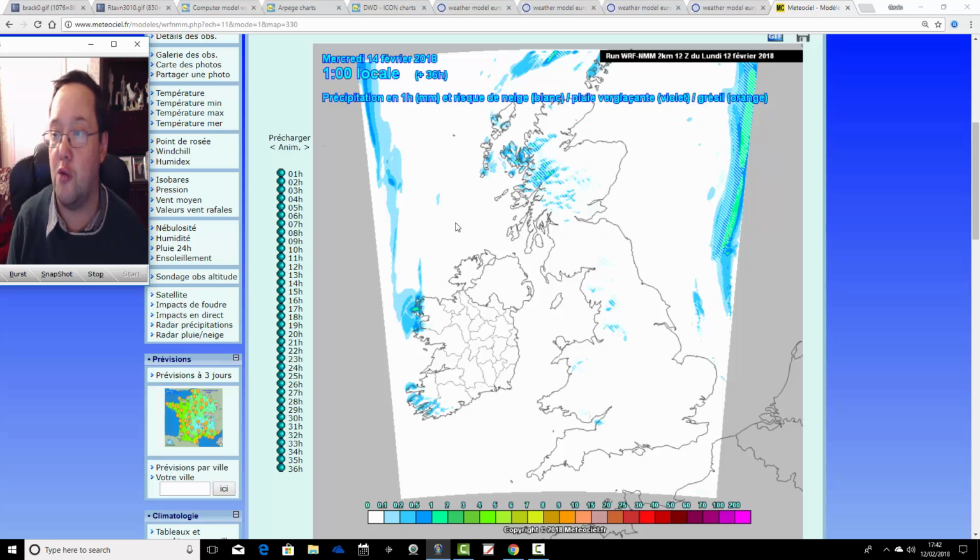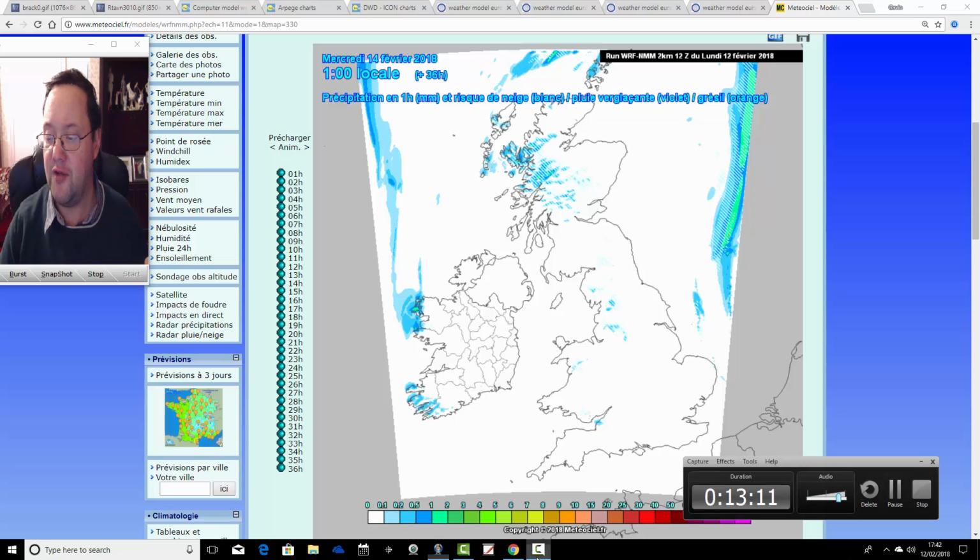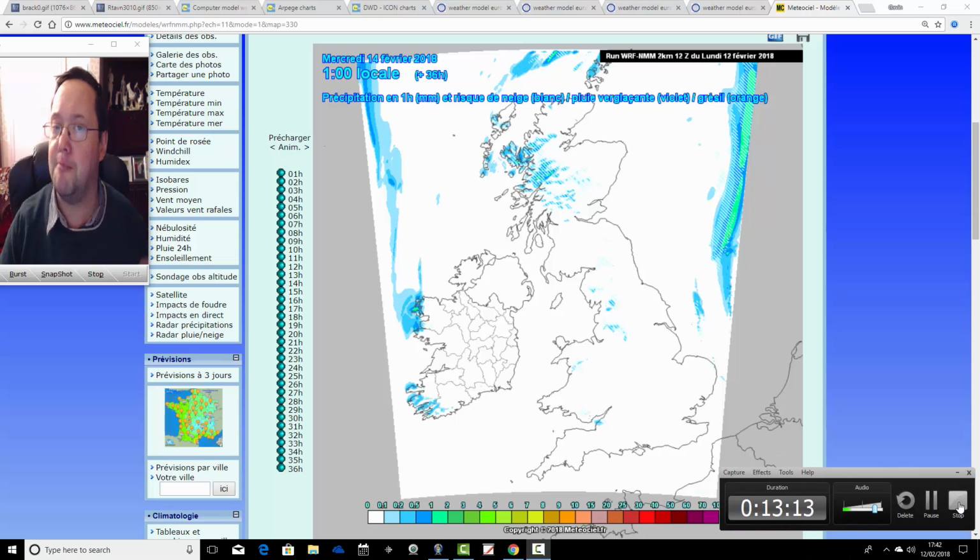primarily rain, although one or two of these models want to bring some snow through the Midlands, especially the GFS actually. So we'll wait and see. It might be a little bit more widespread, particularly for the Midlands, than that's suggesting. But basically, it's a snow event for central and northern parts of the country, this one.